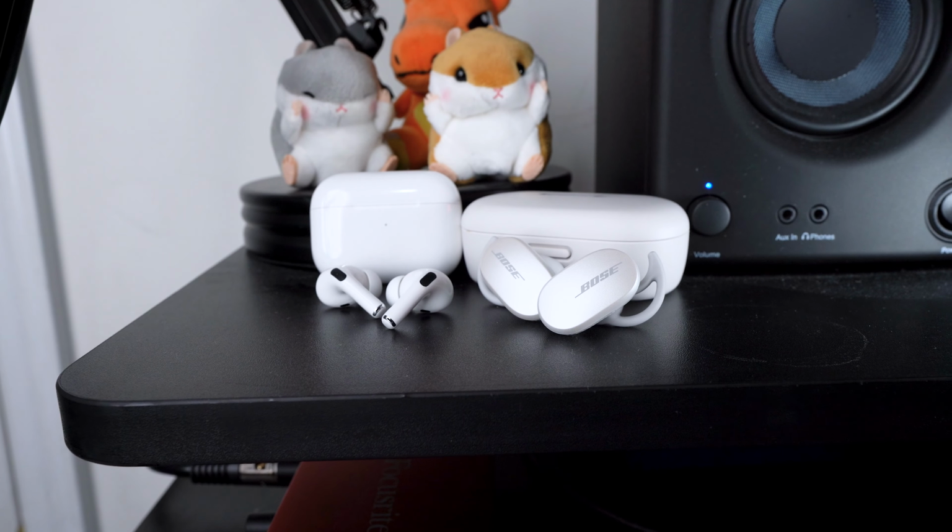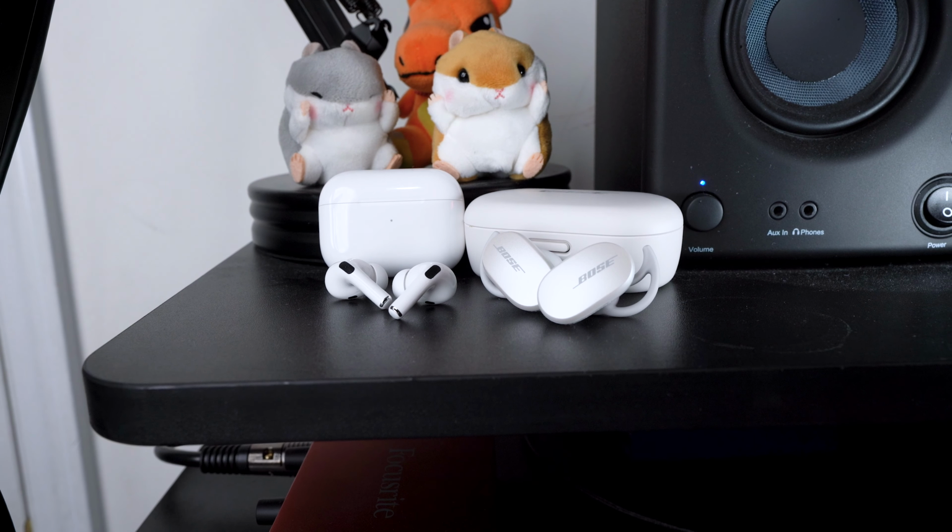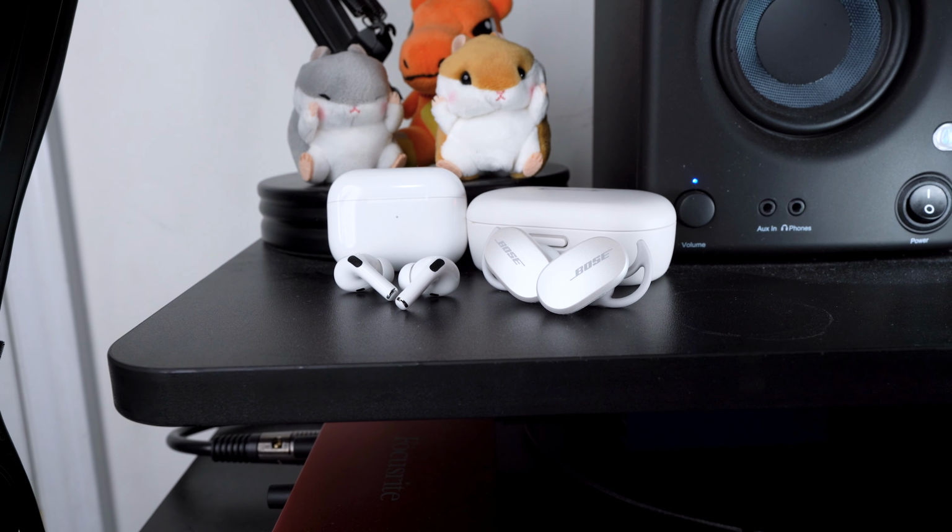While on the AirPods Pro, they have a lot of holes in the earbud design, which allow a lot of sound to leak in. Like if I'm mowing my lawn and using the Bose, I can usually get away with listening to my media at about 75% volume. But to get the same amount of clarity on the AirPods Pro, I usually have to crank it up to full. And it's not really a big deal for me, but if you're looking for the absolute best noise cancellation, you're definitely going to want to go for the Bose over the AirPods.